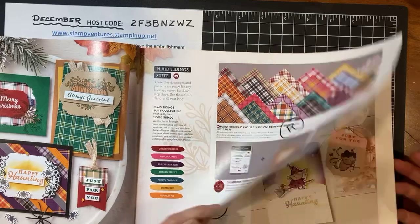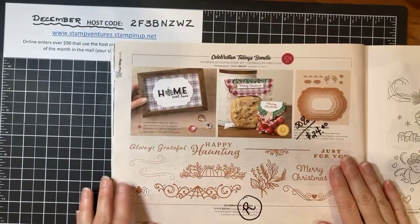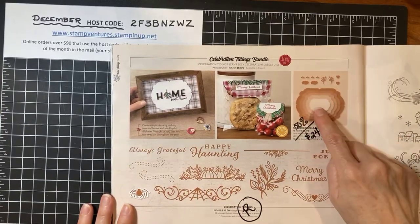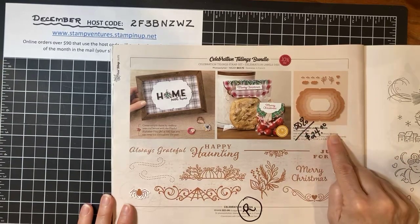And then going on to the stamp sets and dies, both these are retiring. And wow, this is an awesome set of label dies, nesting one inside another, 50% off for only $24.